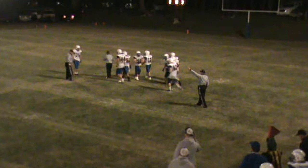Patriots will set up to run the two-point conversion here, following that touchdown with absolutely no time left on the clock. Bixler pitches to Chaplin, who goes into the end zone for the two-point conversion. At halftime.